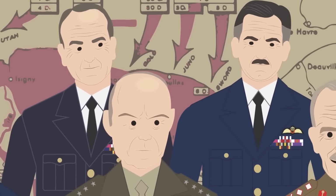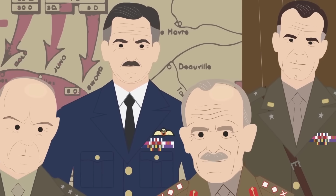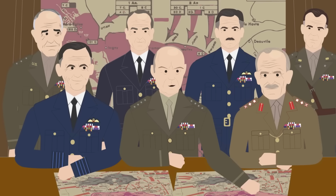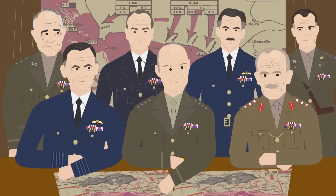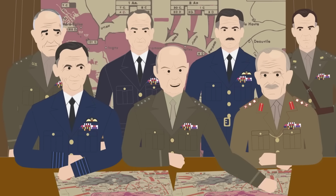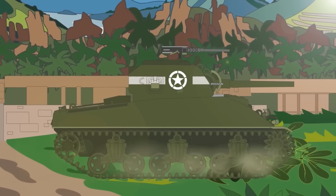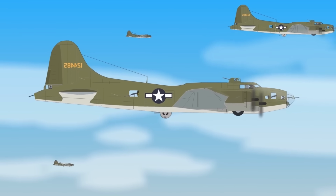The U.S. immediately found themselves up against the combined might of the Axis powers, which consisted of Nazi Germany, Japan, and Italy. In order to fight this conflict effectively, the Americans rapidly developed a whole new generation of highly effective weapons that included the M4 Sherman tank and the B-17 Flying Fortress bomber.